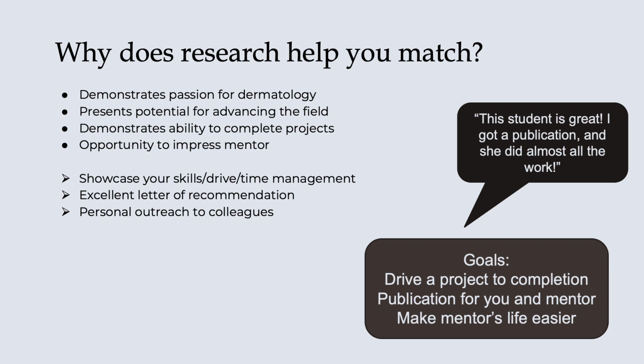It's also a great opportunity to impress your mentor. You can showcase your skills, your drive, your time management abilities. That leads to an awesome letter of recommendation and could even lead to some personal outreach where your mentor reaches out to colleagues to let them know that they have a really great applicant that they don't want to miss.